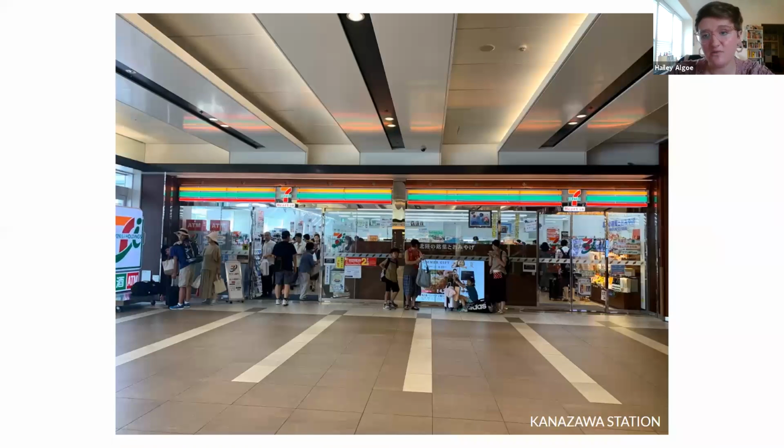Train station konbini were particularly interesting to me because they adjusted some of their product offerings in interesting ways. This one in Kanazawa functioned partially as a souvenir store. In Japanese culture, there's a practice of buying regional foods or treats as omiyage, or souvenirs, to give to your friends and coworkers after you come back from a trip. And some of these train station konbini also functioned as hotspots for last minute omiyage before you hop back on the train to head home.